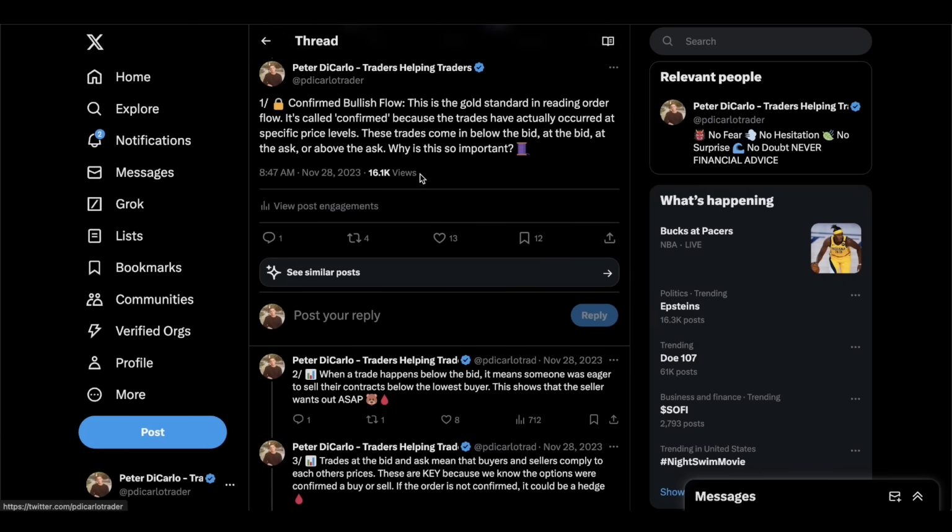Now, the confirmed aspect is extremely important, and I wrote a thread over on X, which I briefly want to cover because this is going to explain to you why 90% of flow or unusual options activity is bad and what you should really be paying attention to.